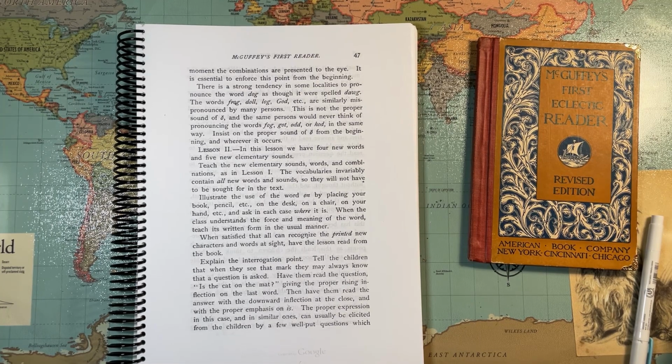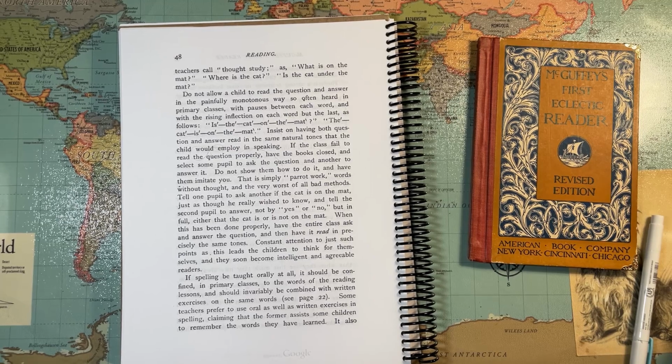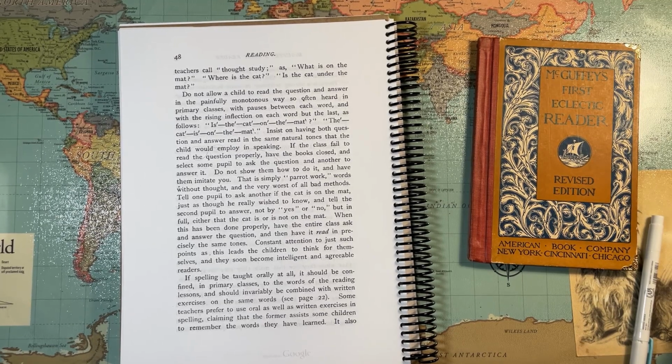The proper expression in this case and in similar ones can usually be elicited from the children by a few well-put questions, which teachers call thought study, as: What is on the mat? Where is the cat? Is the cat under the mat?